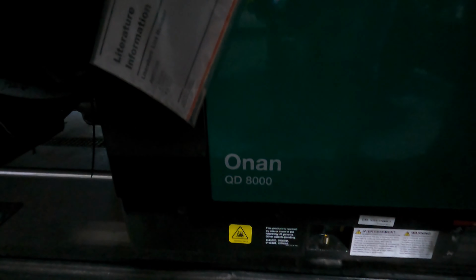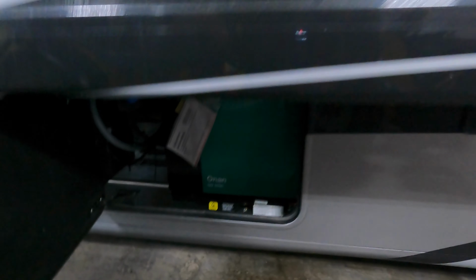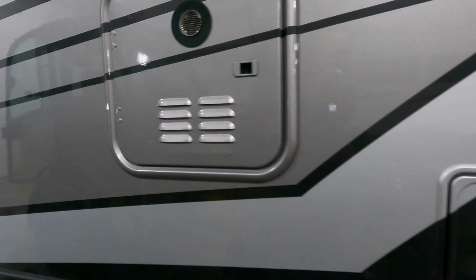And then speaking of generator, you got an 8,000 watt generator. Typically comes with a 6. They ran out of those, so they threw you an 8. Kind of a nice upgrade right there for you. Tankless water heater, so you got on-demand hot water right there.